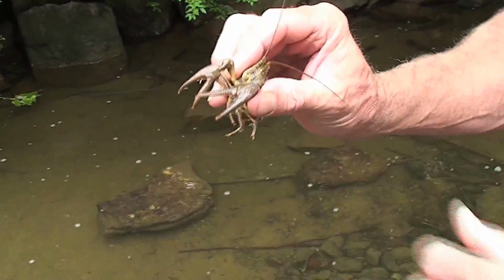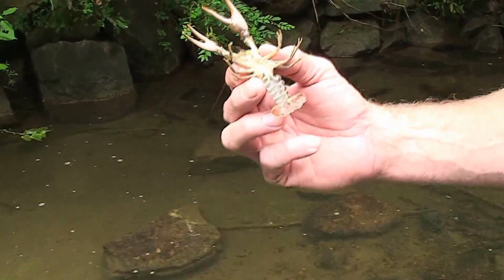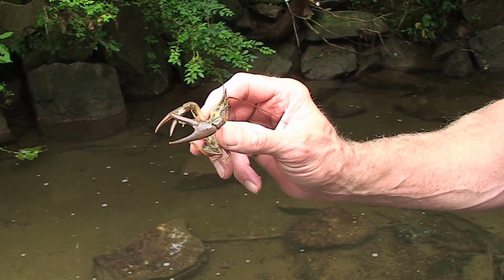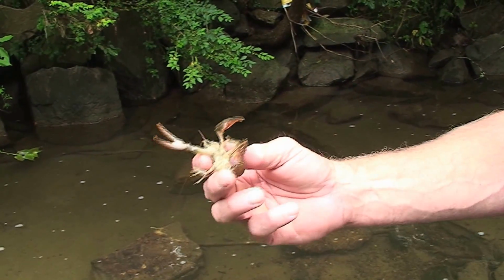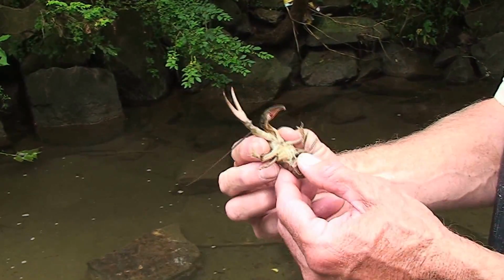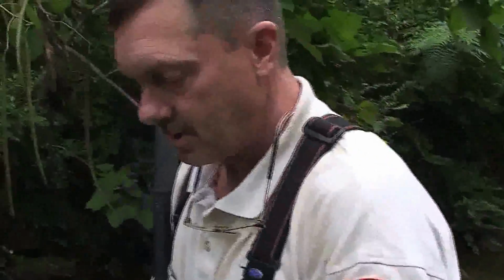Now is that an average size, typical? This is pretty average. They get bigger and they can be smaller, but that's pretty typical size right there. Now what does he feed on? Well, most crayfish are omnivores, so they'll eat just about anything that's available. But probably most of the time they eat algae. They scrape algae from rocks. They also are scavengers, and so if there's a dead fish or something like that in a stream, they'll take care of that and help clean the stream up.